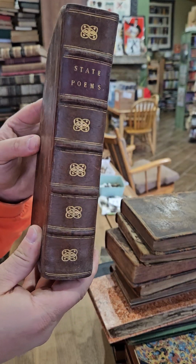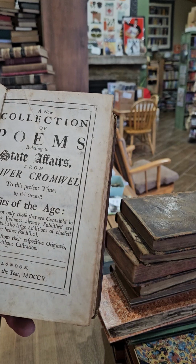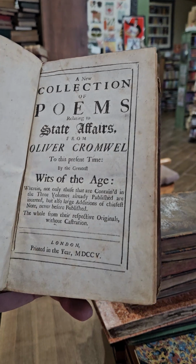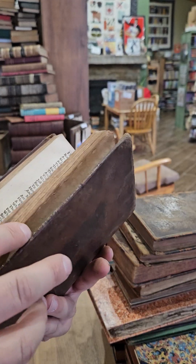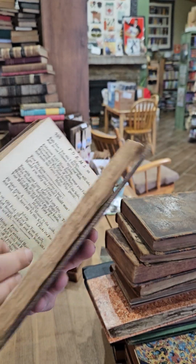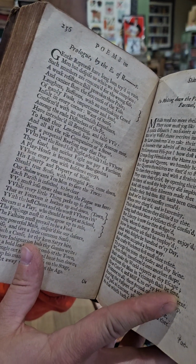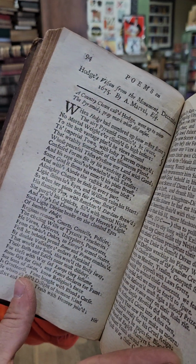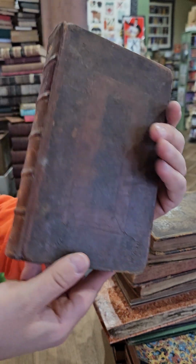Again, we have state poems. Spine's been nicely repaired at some point. A collection of poems relating to state affairs from Oliver Cromwell to this present time by the greatest wits of the age. This is 1705. Yep, 1705 on that one. Just going to give you a little preview of what you can expect in this book. There's a book plate, really interesting book plate. Looks like E. Hastings. Pretty nice condition overall. That one's going to be $125 with free shipping.